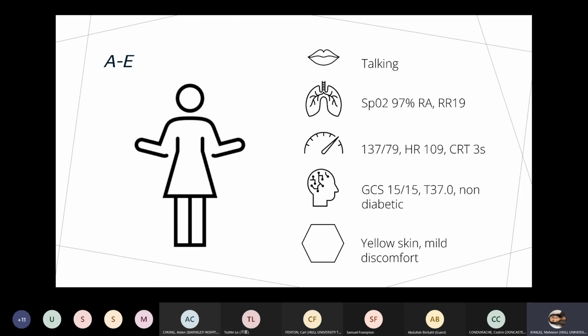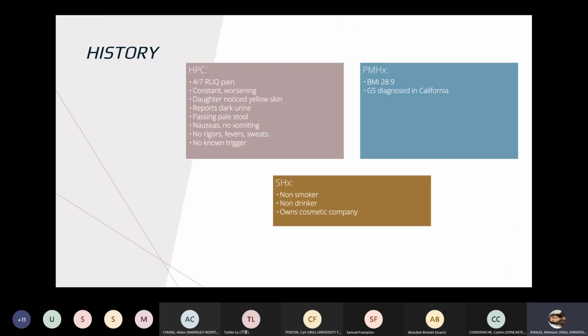Her cap refill is 3 seconds. She's got a GCS of 15. She's apyrexial. She's not diabetic, and you notice that she's jaundiced. So from this, we know that she is slightly dehydrated because she's tachycardic and peripherally shut down. And we also know that she's jaundiced, and most likely it's an obstructive jaundice picture.